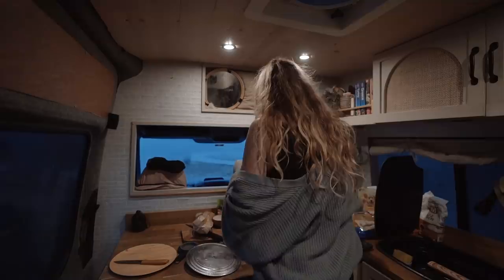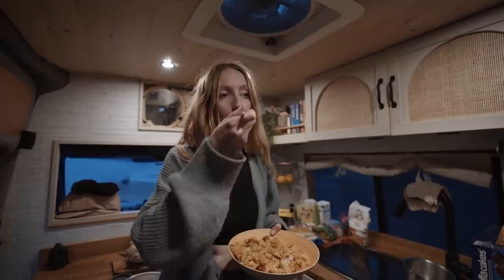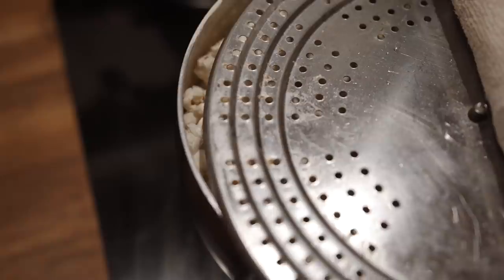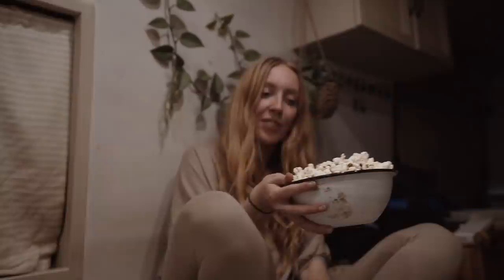Tonight is a very boring pasta meal because I can't be asked to cook anything more, and I haven't even put the food away from earlier, so I'm not going to cook a gourmet dinner tonight. I don't think I'm that hungry. Cup of tea, popcorn for the dogs because it keeps falling out because I've overfilled the bowl. Oh, damn it, I missed. No, it hit me in the head.